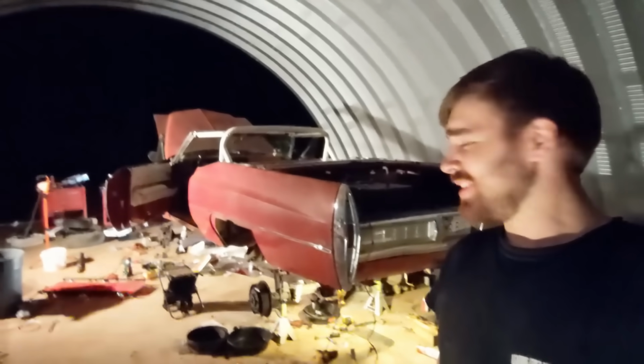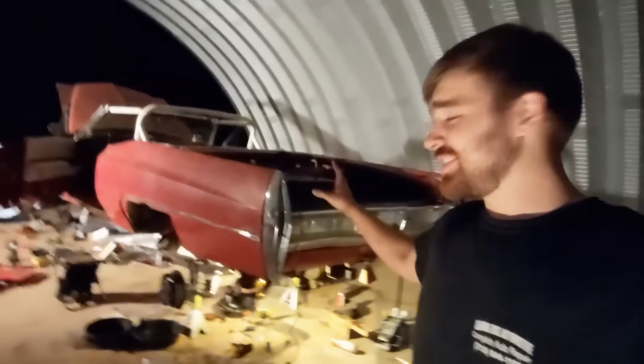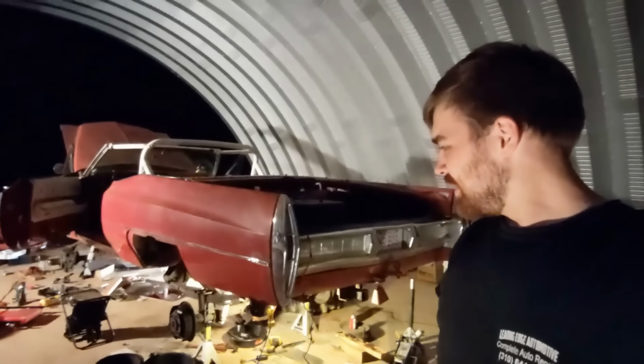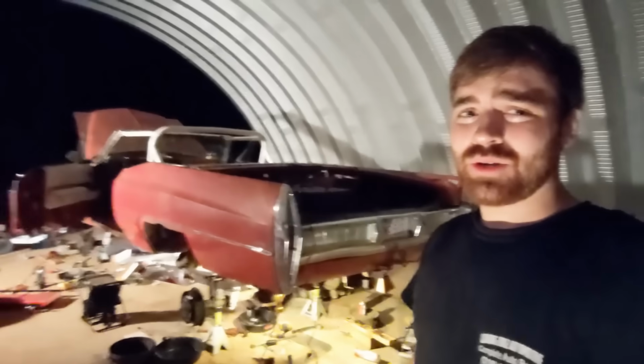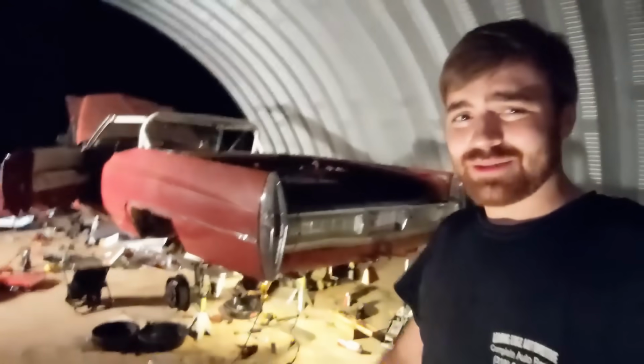Well, looks like we're not going to make it to the event. And that's a giant bummer because this car was going to be so cool when it was done. But for some reason, the gear set that we bought just would not work with our rear end housing. I mean, no matter what we did, it was always binding.